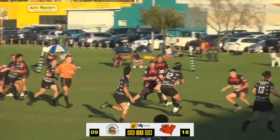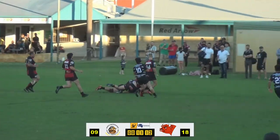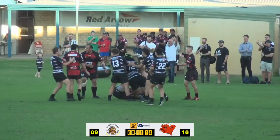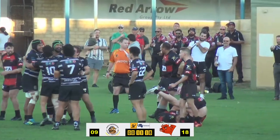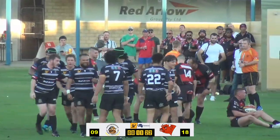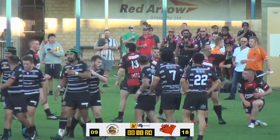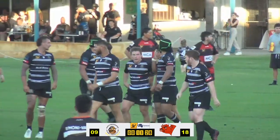Ramsden, Sayulala. Hit the line. Sayulala breaks the line and goes all the way through. Is he over? Try is called. Outstanding run from Chris Sayulala. The big man in the centres gets the job done.